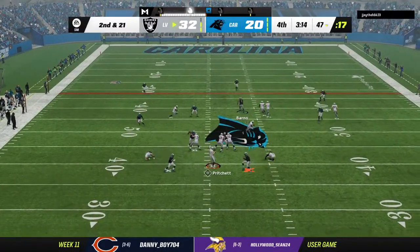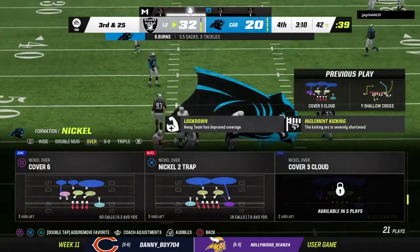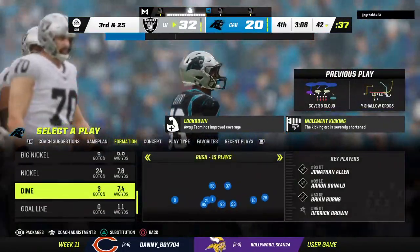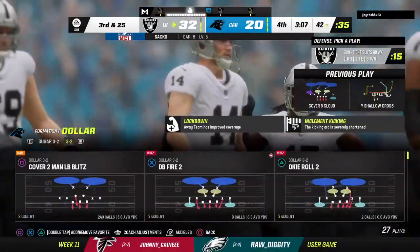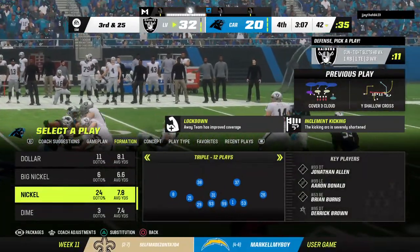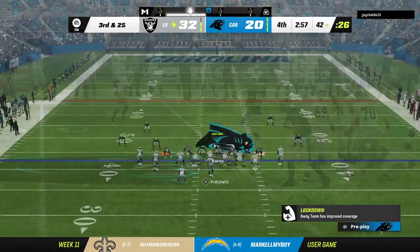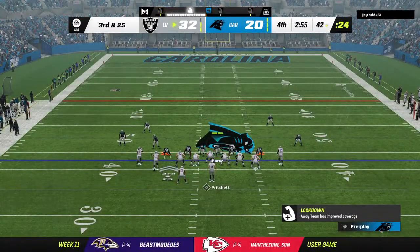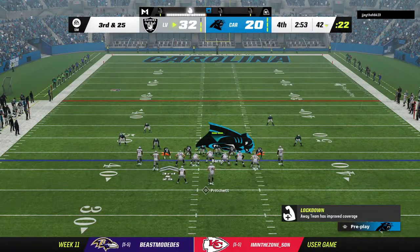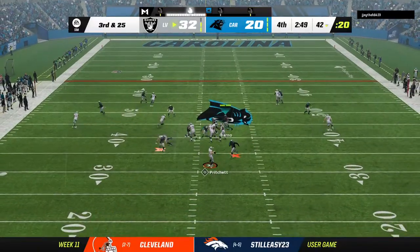To throw on 2nd down. Pritchett under pressure, and they got to him again. Well, this is getting ridiculous, on the heels of winning the NFC Defensive Player of the Week award. He had a pair of sacks in last week's game, Charles. So much for adjusting, so much for game planning, right? You know that he had the 2 sacks last week. Why aren't you able to block him? Sometimes the superior athlete just wins.